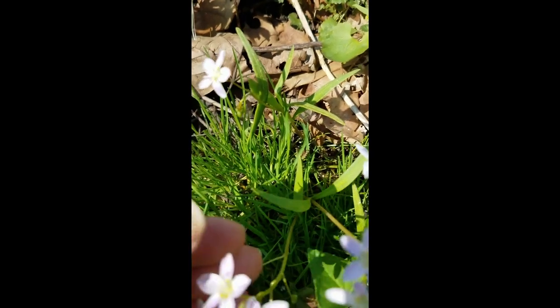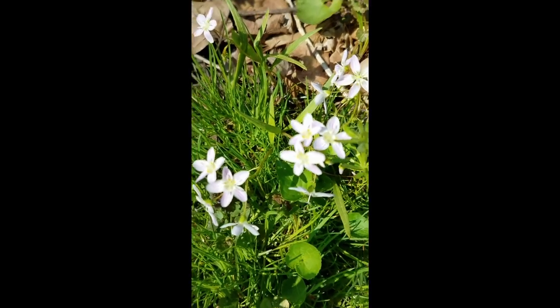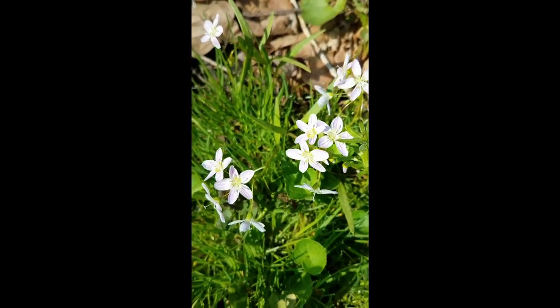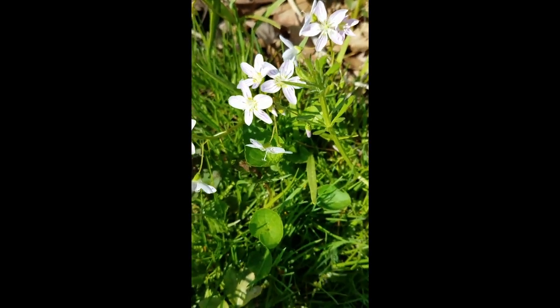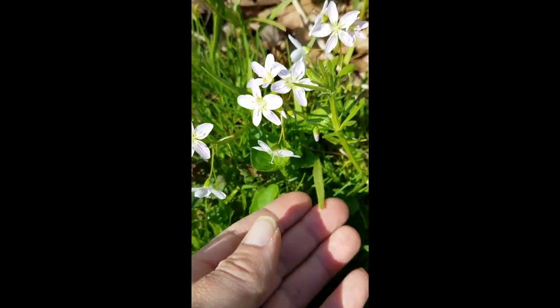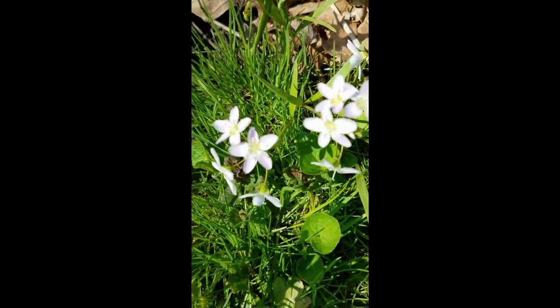A spring beauty also gets the nickname fairy spud because it has a little tuber that it grows from, and that tuber was dug by Native Americans and pioneers and eaten as a potato substitute. The tubers of this plant are also eaten by rodents, and in other parts of the country, the grizzly bear loved to dig up and eat the tubers as well.